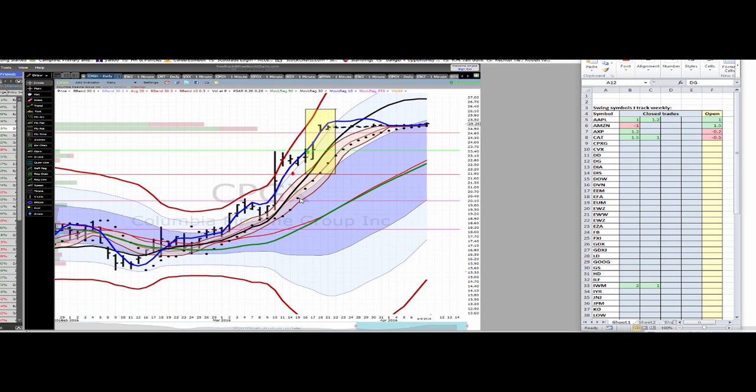Next up is CPGX. This was a breakout from this space. We framed the follow-on move in this way. We got a gift from here. This one is still open. I put that at 1R of open gain.